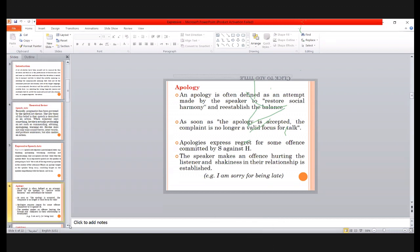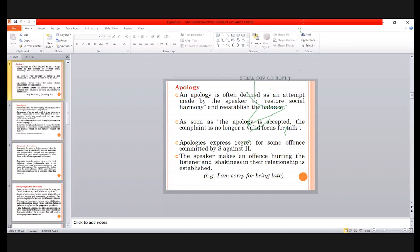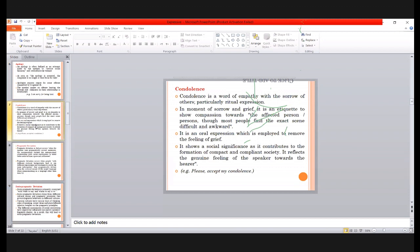One type of expressive is the speech act of apology. An apology is often defined as an attempt made by the speaker to restore social harmony and reestablish the balance. As soon as the apology is accepted, the complaint is no longer a valid focus for talk. Apologies express regret for some offense committed by the speaker against the hearer. The speaker makes an offense hurting the listener, and shakiness in their relationship is established. For example, I'm sorry for being late. This example expresses that the speaker has made an offense and comes to give this apology using I'm sorry.